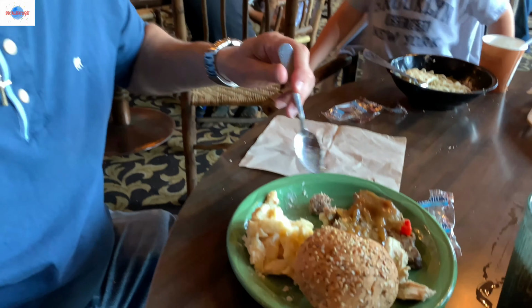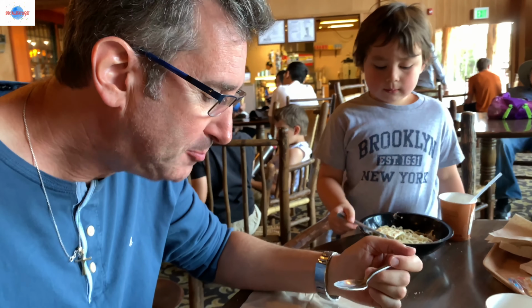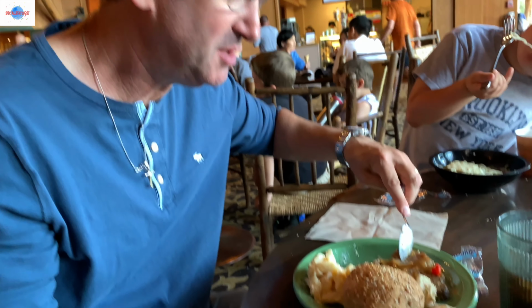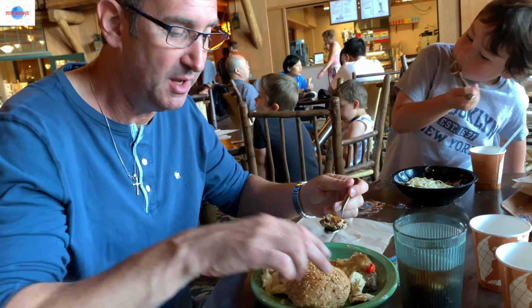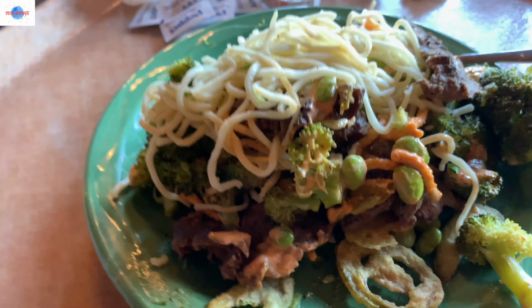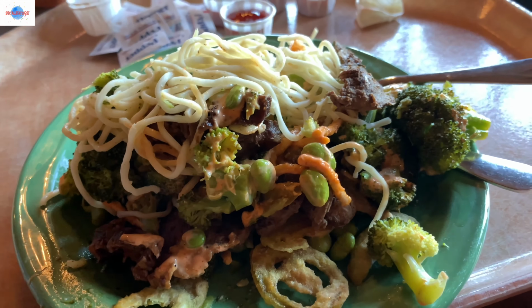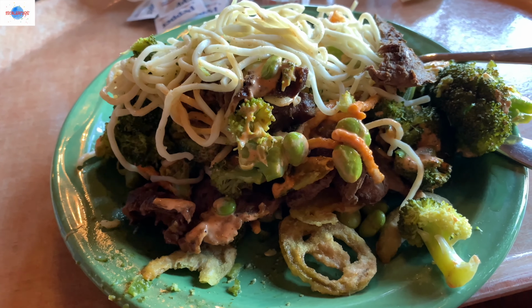Hi, we're in Yellowstone National Park, and we're trying some cafeteria food. This I have here is the bison meatloaf. Tastes just like meatloaf. I wouldn't be able to tell if it's bison or beef or anything, but it's good. A little stale, a little dry, but it's cafeteria food. You can't expect a lot from cafeteria food. We have a piece of bread, and then I got some mac and cheese as a side dish. Mixed Asian garlic noodle dish, beef and broccoli and some vegetables in there.